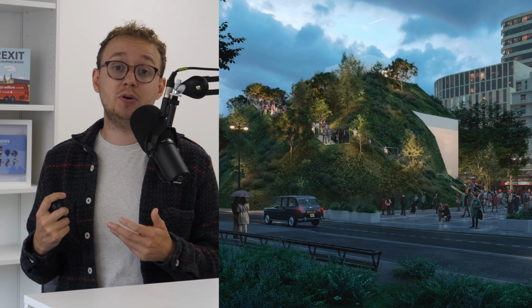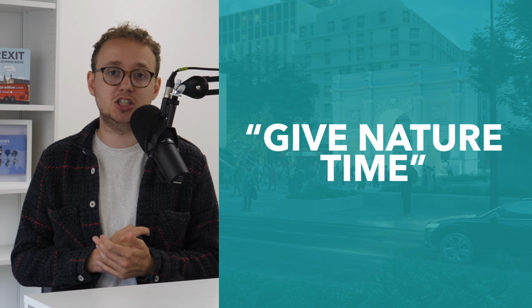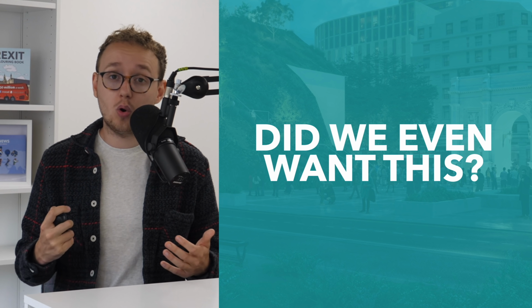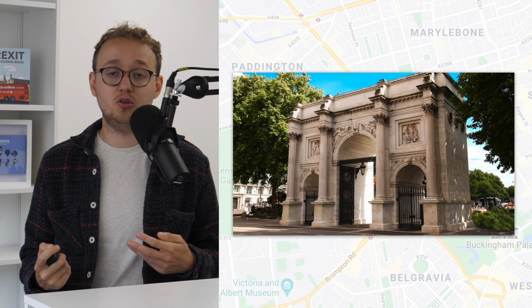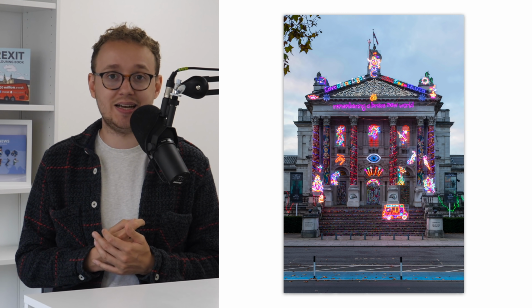The project's developers have admitted that it opened too soon, but promised that it will get better, insisting that we have to give nature time. Will time be enough to turn this ugly mound into the promised landscape? I do somewhat doubt it, and I'm not even sure it was the best idea in the first place. If they were going to do something like this, then the idea circulating Twitter to use the arch's natural historic beauty in combination with modern art like Tate Britain did last year seems like a far better idea to me.